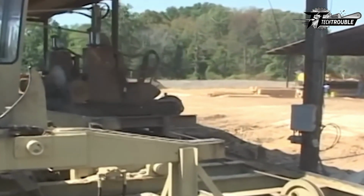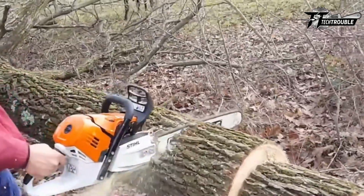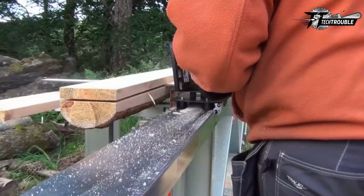Forget everything you know about tree cutting. This is chaos on steroids. Monster chainsaws rip through trees like paper. Wood chips explode like bullets. Buckle up. You're about to witness the most extreme and dangerous tree cutting machines in action.